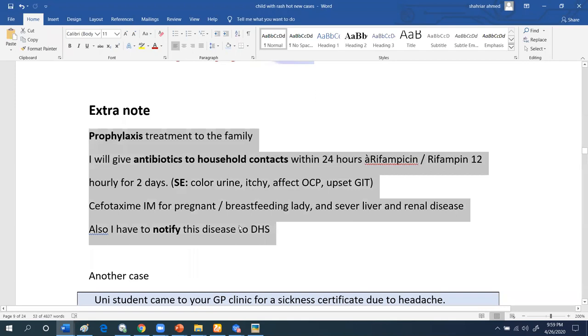So Dr. Wafi, good job, but I think you can add the prophylactic treatment a little bit, what treatment, and the daycare center of the child. So these two points are to be added. Yes. Any questions, guys? So that was the case. I think we did two cases, septicemia and meningococcemia.